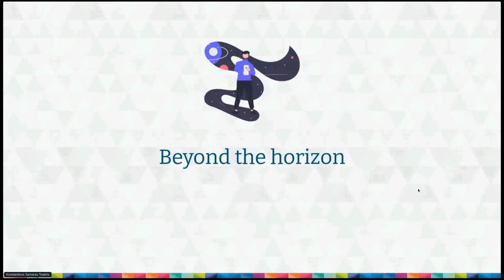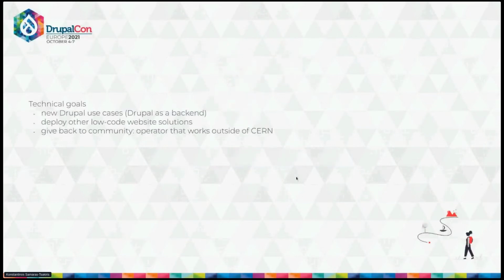So this is what I wanted to share about our performance with this renovation project, and maybe now we can take a glimpse beyond the horizon and see what else is there. We have some technical goals. We would like to explore new use cases of Drupal. We know, after all, that Drupal is now very friendly to be used as a backend, and we want to encourage this use case and see if our community is eager to uptake it or not.